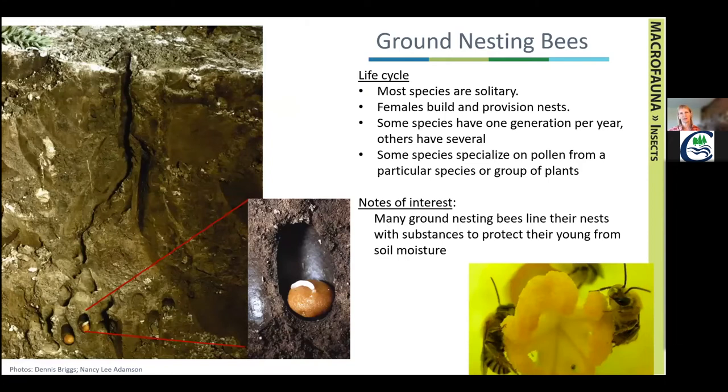So at the surface level, it can look more like an ant nest if you notice that there's a little hole there at all. But the mother will excavate this tunnel and then lay a single egg, with a cache, a packet of pollen and nectar, pictured there. And then when the egg hatches, the larva feeds on that, then pupates, and then emerges as an adult itself.